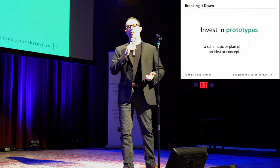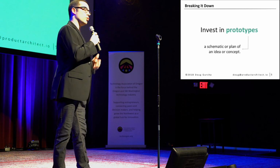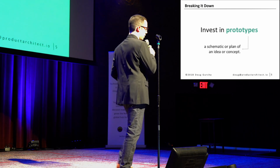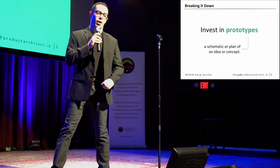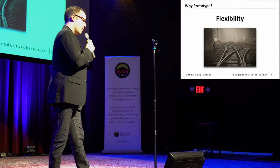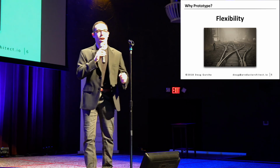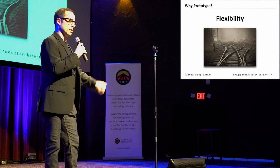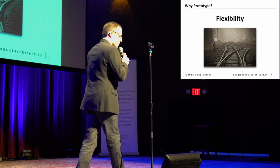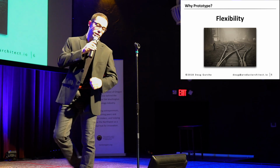So what's a prototype? A prototype is a schematic of a plan or a mock idea that's usually interactive in nature. And again, the more prototypes you create, the better off your product will be. So why prototype? Prototyping enables flexibility. It doesn't lock you into a single path if you were to invest in software first, for example. Because investing in software first would really be difficult for your product.